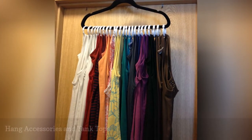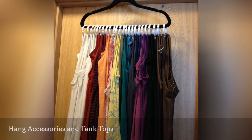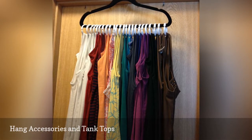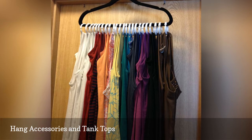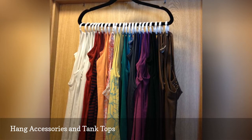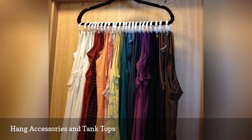Small articles of clothing and accessories can be difficult to store in an orderly fashion. Instead of piling them in bins or drawers, consider hanging some of them from a single hanger. This trick will work for tank tops, scarves, belts, ties, necklaces, and more. All you need are a hanger and shower curtain rings. Simply attach the rings to the hanger, and slip your hanging items into the rings as well.